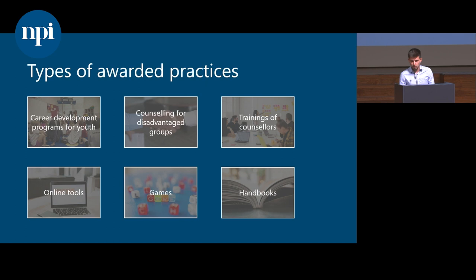It's quite diverse, as career guidance is also quite a diverse field. We usually have career development programs for youth, counseling for disadvantaged groups, training of counselors themselves, then various online tools, games, handbooks and publications, and this really shows that new technologies and new approaches are penetrating the career guidance field. So the portfolio of those practices is still growing.